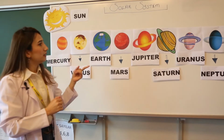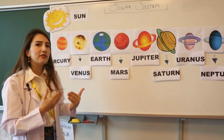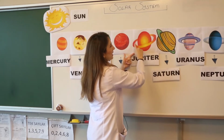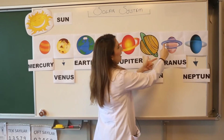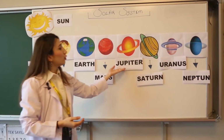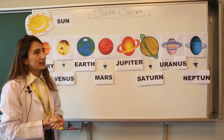And in the paragraph, we read that there are some planets and they have got some rings. Okay, what's the ring? Please look at here. This is a ring. Look, this is a ring again. And this is also. And this is also. So we can say that Jupiter, Saturn, Uranus, and Neptune have rings.